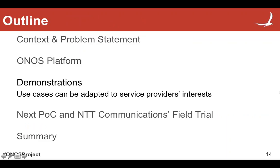Anyway, this concludes the dry material of the platform and the context and problem statement. Are there any burning questions that we can handle right now? No? Nothing on the chat. Very good. So right now I'll move on to the demonstrations.